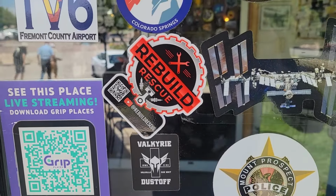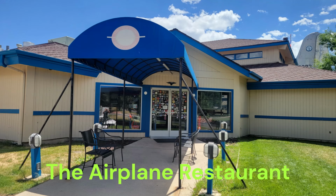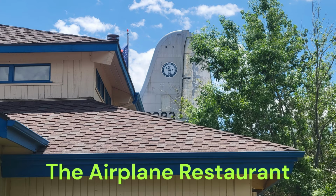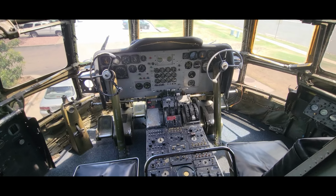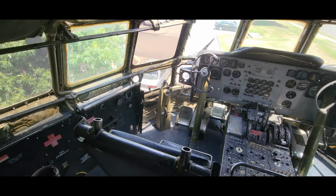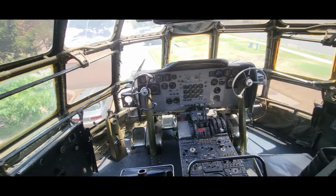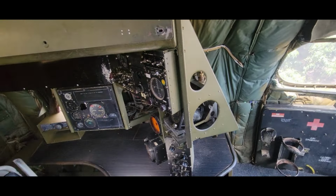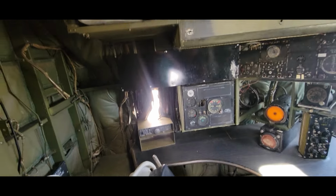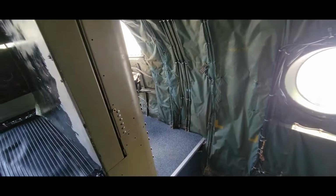Cool. So we're about to sit down and have some lunch, and I walk up to the store, and what do I see? Hold on. Is this kind of like Kilroy was here? We're going to go in and see what this is about. Up here in the cockpit of the KC-97, which this airplane restaurant is based upon. Yeah, it's pretty cool. This is the predecessor to the KC-135, still in use with the Air Force. Pretty cool stuff.